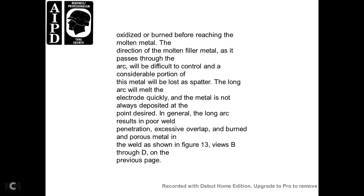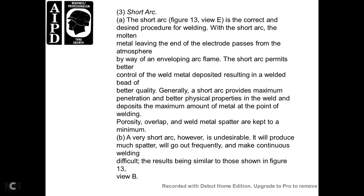3. The short arc. The short arc, figure 13, view E, is the correct procedure for welding, with the molten metal leaving the end of the electrode and passing through the atmosphere enveloped by the arc flame. The short arc permits better control of the welding metal, with the resulting welded bead of better quality. Generally, a short arc provides the maximum penetration, better physical properties of the weld, and deposits the maximum amount of metal at the point of welding.